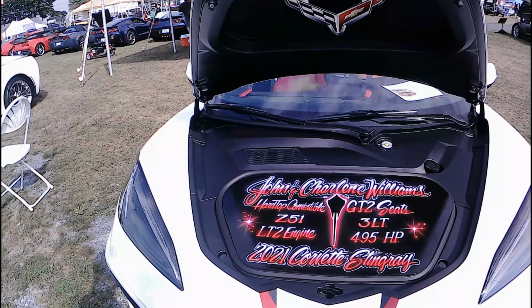And here's the ceramic matrix gray ZR1 from 2019. With the black wheels, the blue calipers, and here's the tall wing. You see, that's why I guess I like the short one. But they are still a super nice car. 750 horsepower. It's insane.